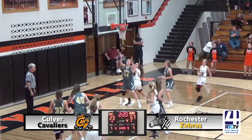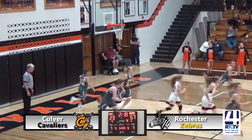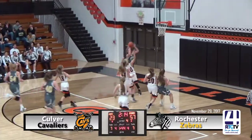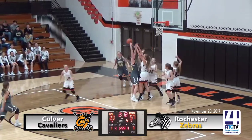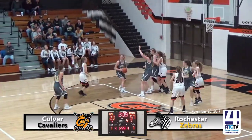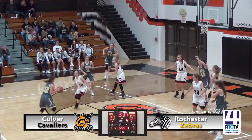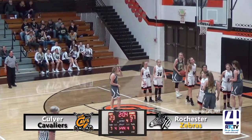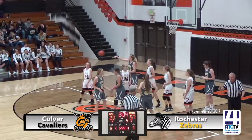Pearl for three, left wing for the Cavs. No good. Dahlquist grabs another board, gives to Moe. Rochester runs ahead to Macy Brown, left side of the floor. Macy, shot is partially blocked, picked up by the Cavs, and the outlet pass is taken away by Macy Brown. Macy out to Moe. Moe in the paint, stops, wraparound pass, and before the pass, we're going to have a foul on Culver. Moe will go to the line to shoot two.